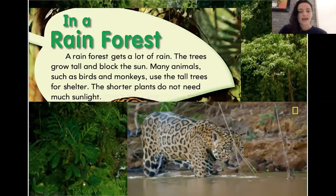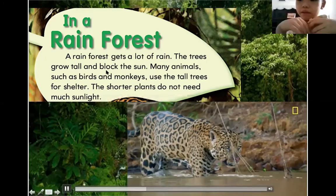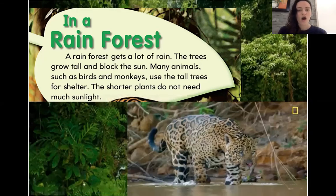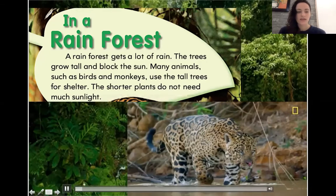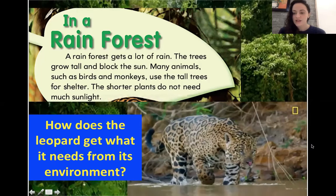Very nice. Can you say the word block? Block. Good. So the tall trees block the sun. They get all the sunlight. So the shorter plants don't need much sun. Very nice, Tom. And here's a question.